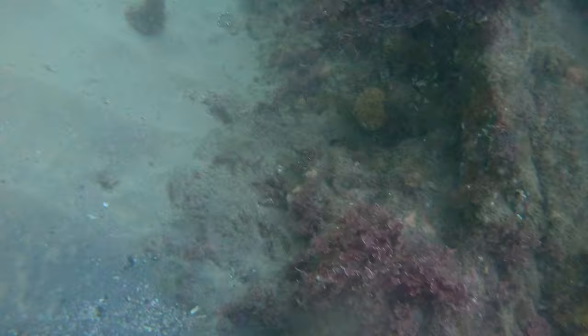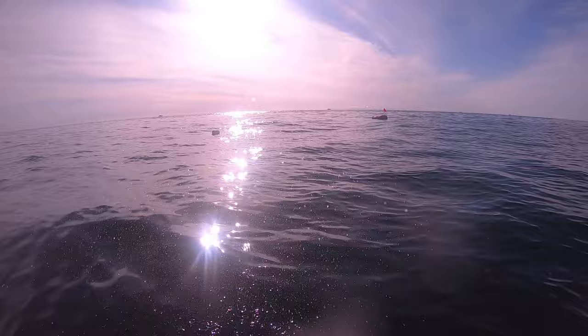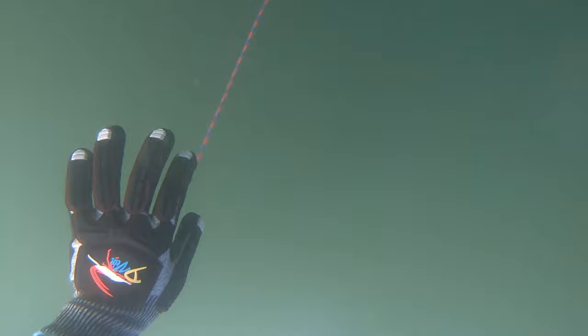But back to the conditions, about 5 feet of viz, really light surge. Surf was about a foot and a half. But it was really, really tough finding these reefs. One thing I did use on this dive were the buoys from the commercial fishermen. No, I did not touch or mess with the cages that they had, but I used them as general markers of where reefs could be because the visibility was so bad.